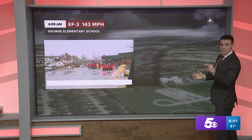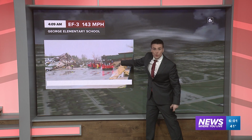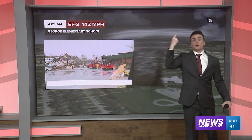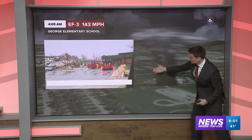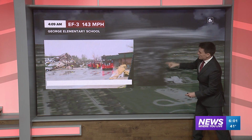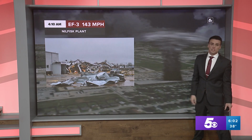In 1 minute, went from EF1 to an EF3, 143 miles per hour as it hit the George Elementary School. This is when the debris really started to go several thousand feet into the air, and it widened too, hitting that gymnasium, just completely toppling it. When the National Weather Service got to the elementary school, they said, hey, we got to update this. This has to be upgraded to an EF3.